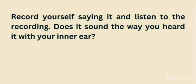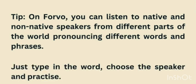Does it sound the way you heard it with your inner ear? Tip: on Forvo, you can listen to native and non-native speakers from different parts of the world, pronouncing different words and phrases. Just type in the word, choose the speaker, and practice.